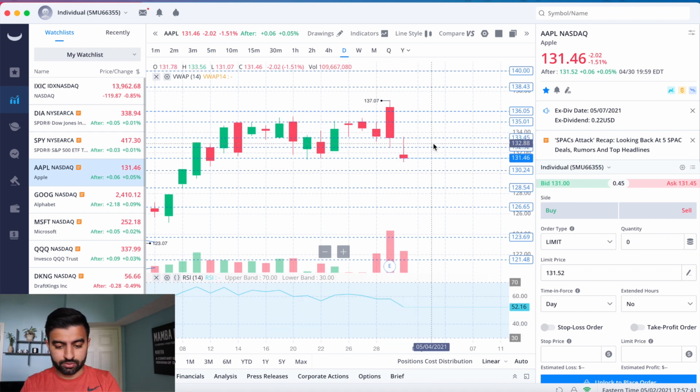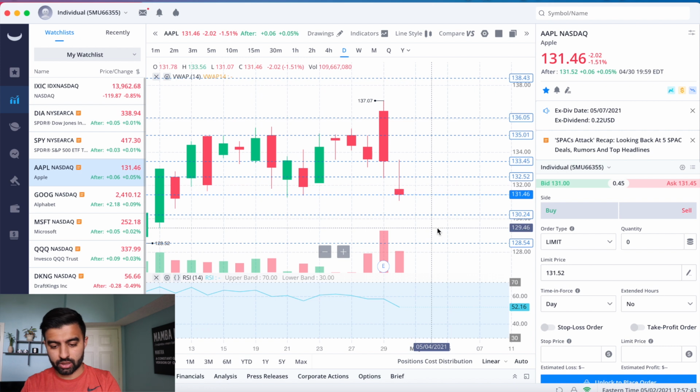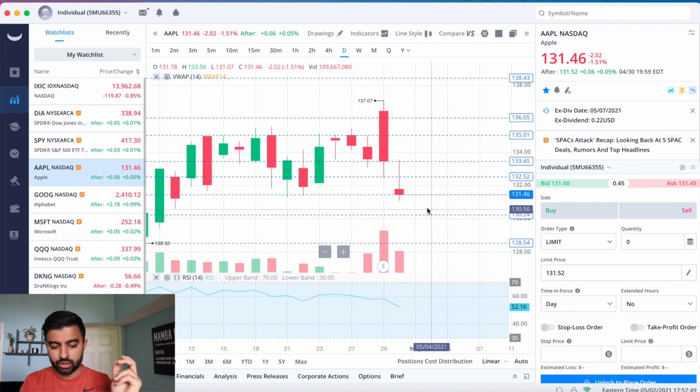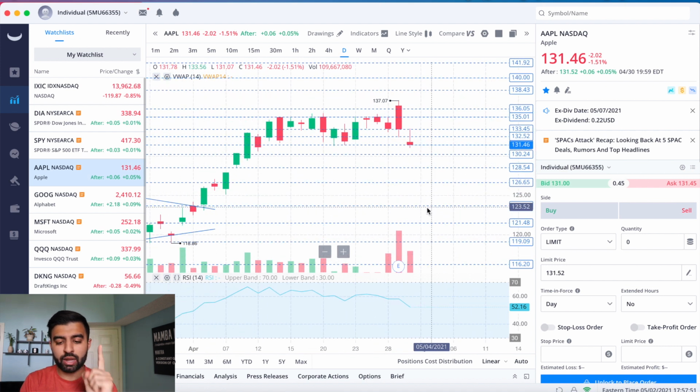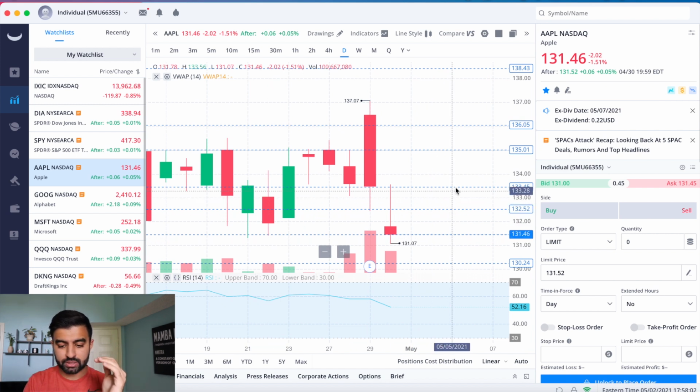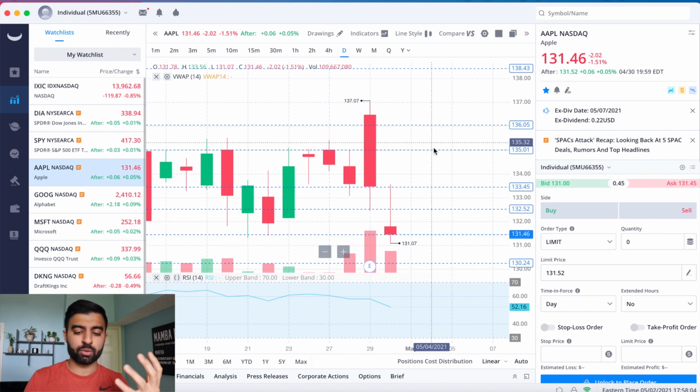RSI is looking pretty good at 52, but let's talk about key levels of support, key levels of resistance. So we're right at the 131.46 level. If we break below this, 130 is next. And if we crack 130, 128.54 is definitely in the books, in my opinion. On the upside, we got 132.52, which has held up as good resistance, and 133.45 before we get to 135.